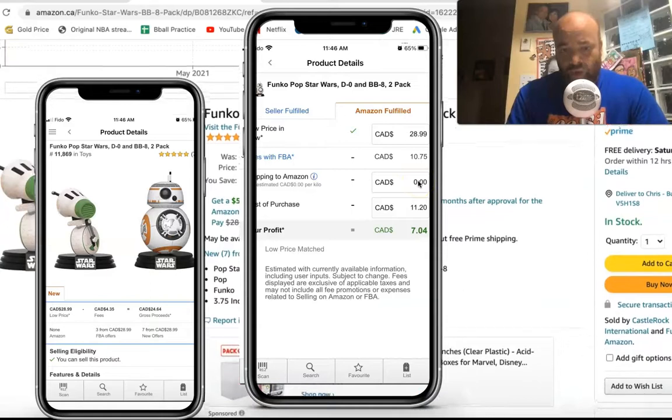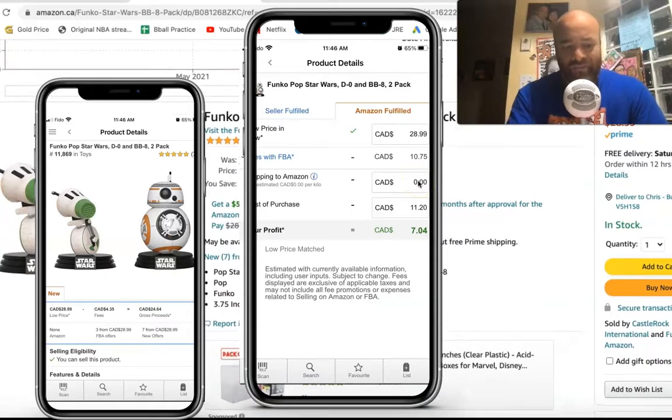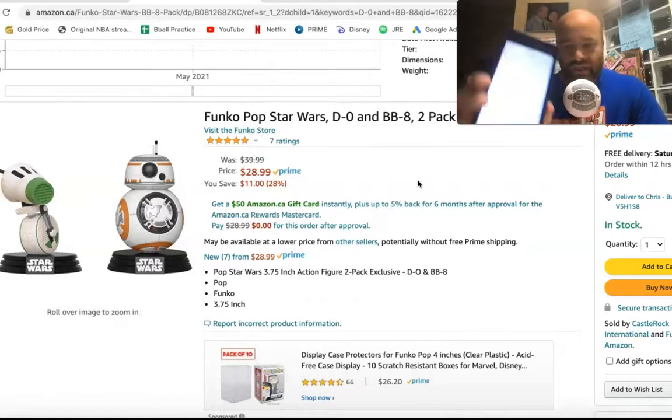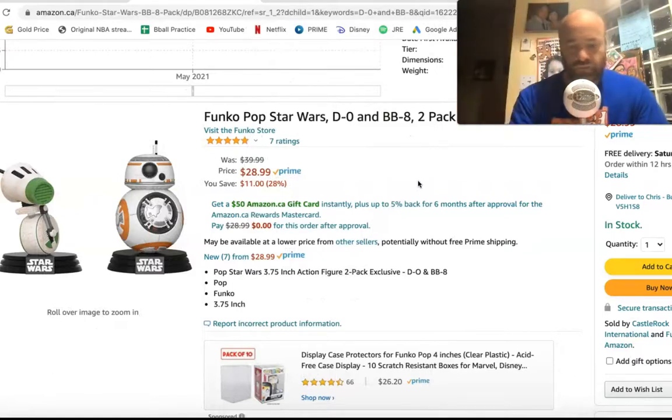But let's take a look at the next thing, which is we want to look at how many sellers are on the listing. And the great thing about obviously Seller Central is when you download Seller Central, so you sign up to be a seller, you get all these metrics for free. You can find out how many sellers, so the competition on this, there's 3 FBA sellers and 3 merchant fulfillers, starting at $28.99. The next guy up is at $36.99.